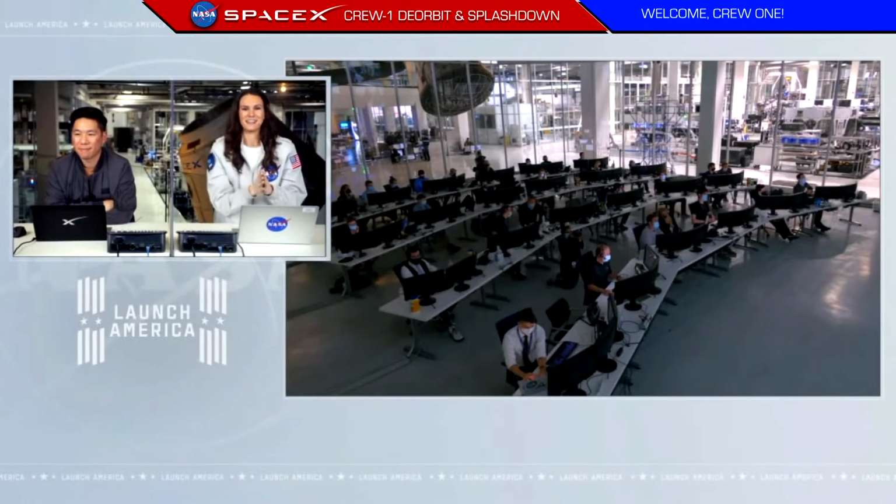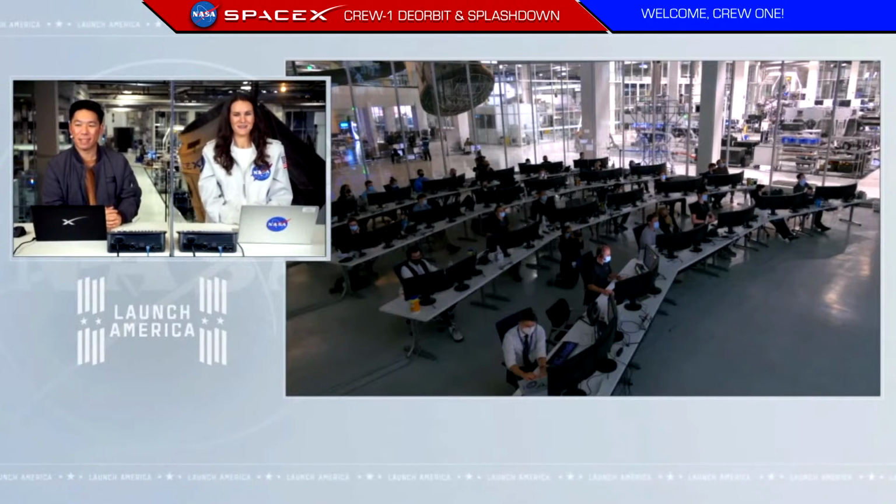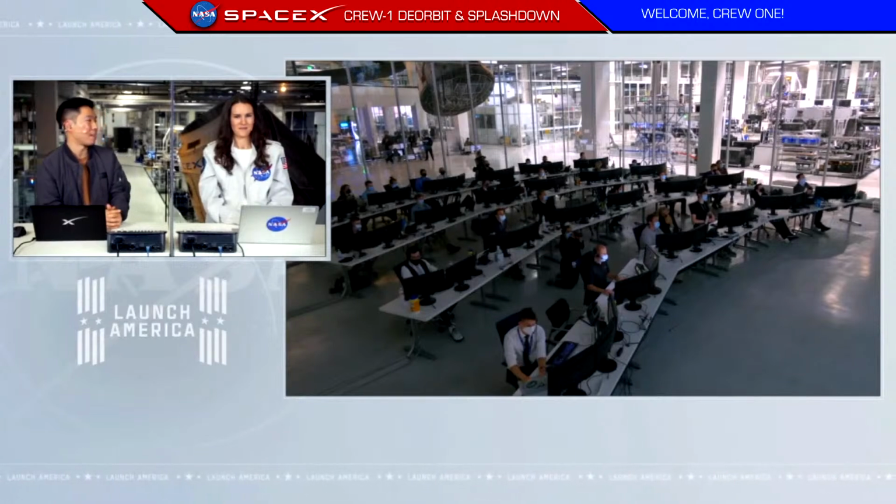And that is NASA astronaut Victor Glover. And this is a view of Mission Control in Hawthorne, continuing to support the mission. Yeah, we just saw Mike Hopkins exit the vehicle. Again, things are going pretty nominally.